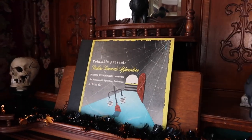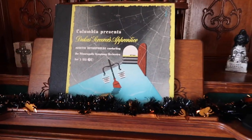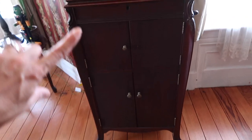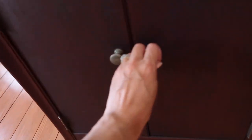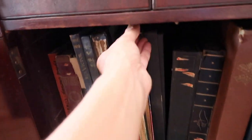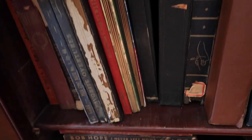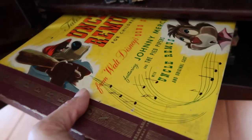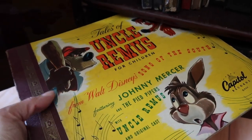I was trying to figure out which old album I should put out. A friend of mine who actually used to live in this house a long time ago, I know I talk about him a lot, gave me this old Victrola, and inside are a bunch of really old albums. The one that I usually have out is this one, Tales of Uncle Remus.